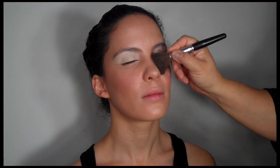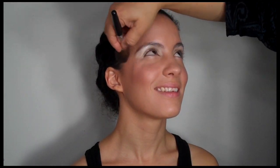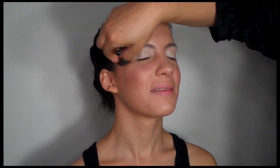So I'm going to use a little bit more of the highlighting powder right on the top of the ledge of the cheek and right underneath the eyes. This way it kind of just brings out the highlight on her cheeks. And I'm just going to work that in on the side of her temples like that. And see how that's really putting together. Oh, it's such a gorgeous look.